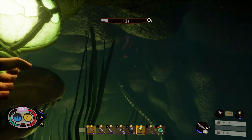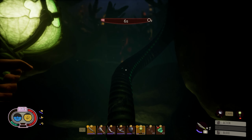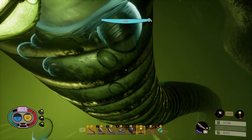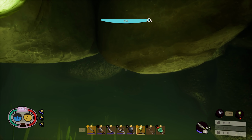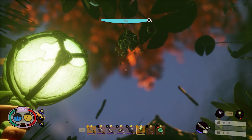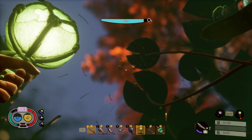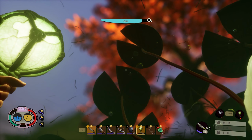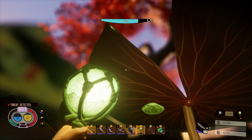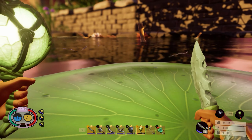We just need to get to this air bubble here. No! Air bubble! Okay. Okay, guys, we made it. We made it. And we need to try and figure out how to get more oxygen than we have. Guys, that is a big issue. Okay, we made it, guys.